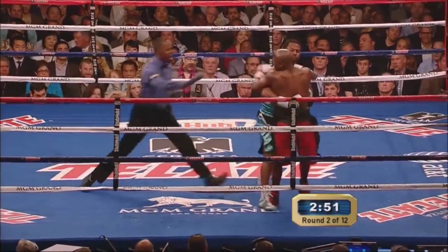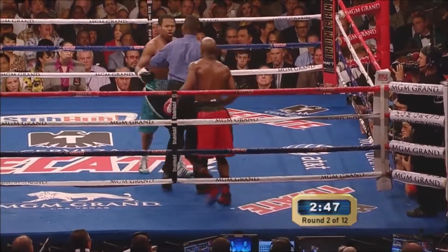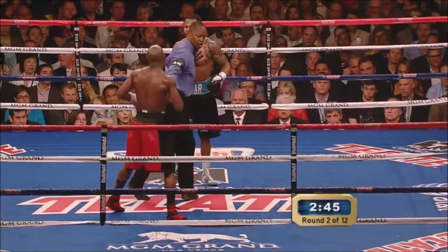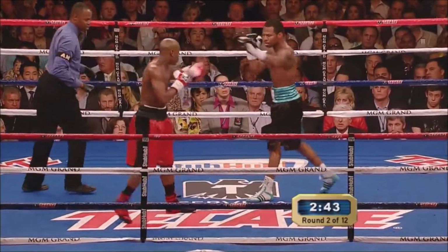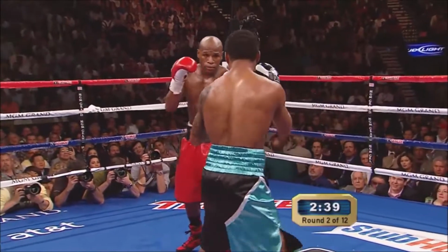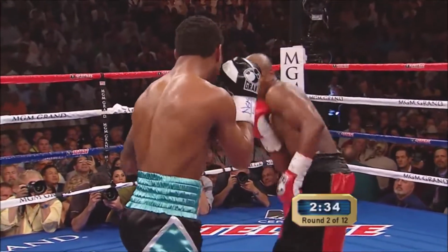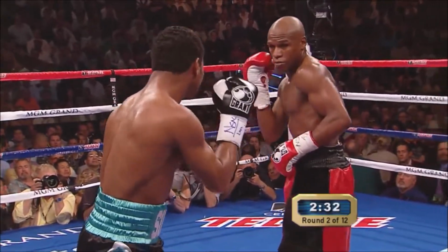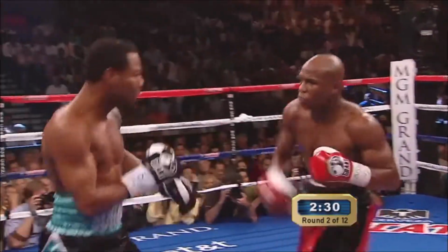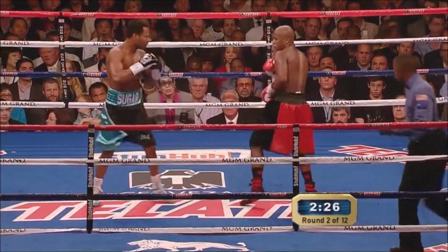All right, here we go, round 2. Shane grabs him and walks him right back and lets him know, I'm not going to take any of the crap from you either. Floyd stands right in front of him. Not a lot of movement of his feet, Dave, which means he's got a lot of confidence in his ability and hand speed. And he figures he can get Mosley coming into his kill zone. And that's what he wants to do, counter him as he comes in.